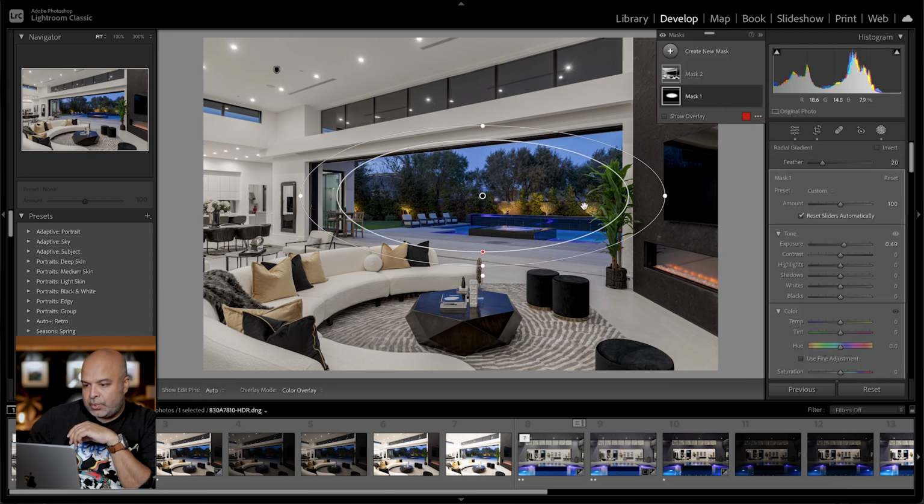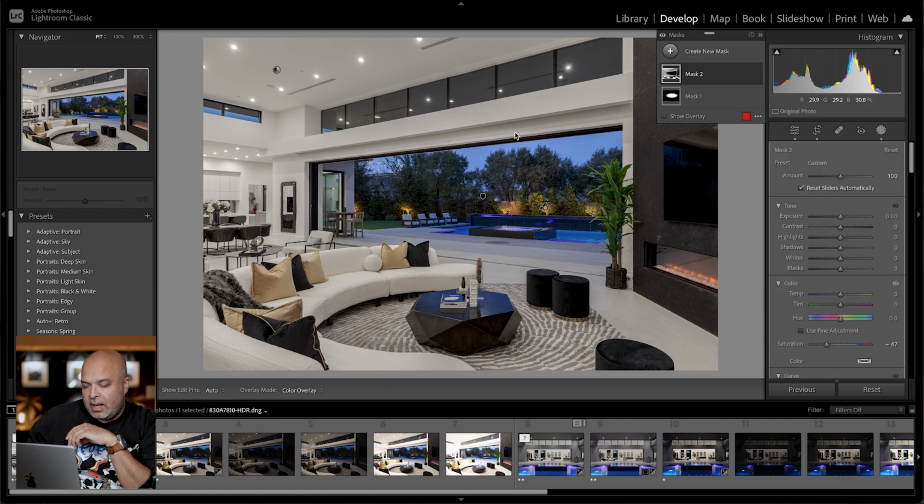One mask here was for the exterior view. We just bumped up the exposure on it, so we had some more detail in those shadowed areas. And the other mask here was for the color. It was a little bit too warm, so I just added a mask, targeted the whites, and then dropped the saturation down to -47 just to clean it up. And that's pretty much it.